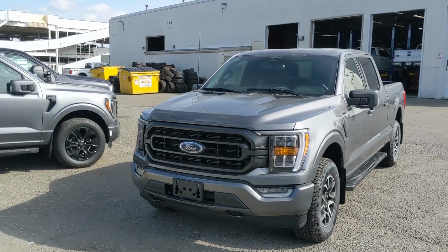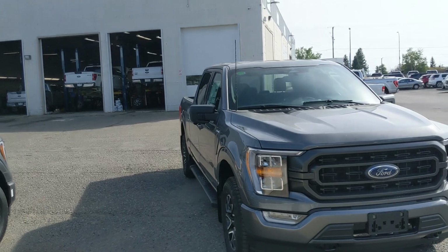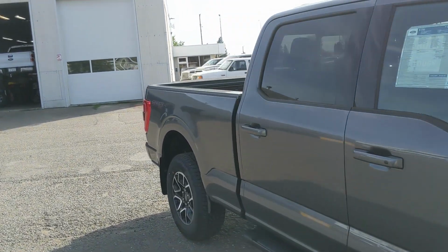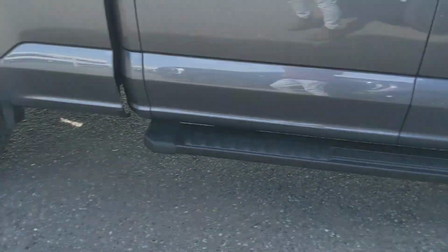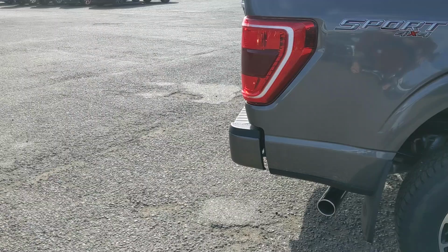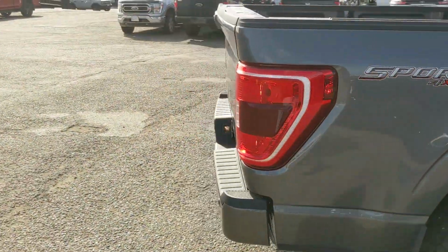This is Eric at Prince George Ford, and we're taking a look at the 2023 Ford F-150 in an XLT trim, powered by a 5-liter V8 engine, providing you with plenty of power for towing, hauling, and 4x4ing, coming with running boards down below, as well as the Sport Appearance package, giving you color match front and rear bumpers, accents such as door handles, unique rims, and black interior cloth.